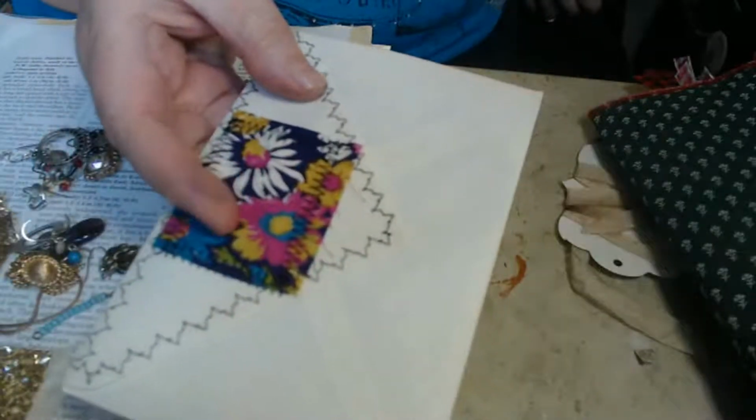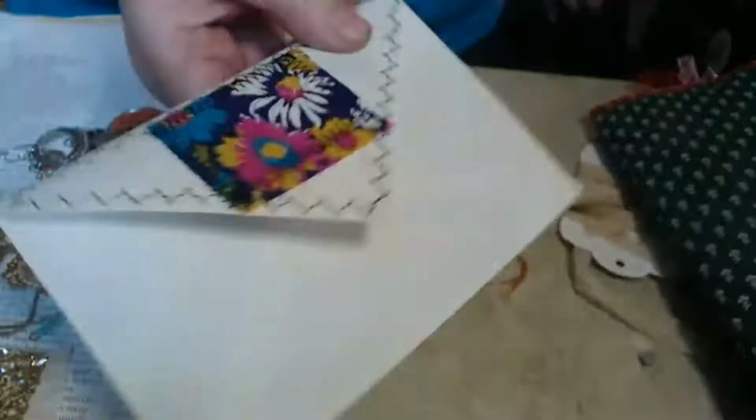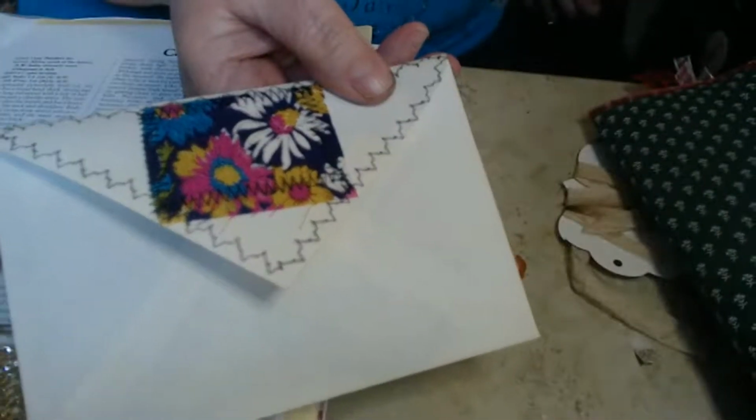Yeah, that one goes back in there. And then I sewed a piece of fabric on the envelope and done that same scalloped edge.